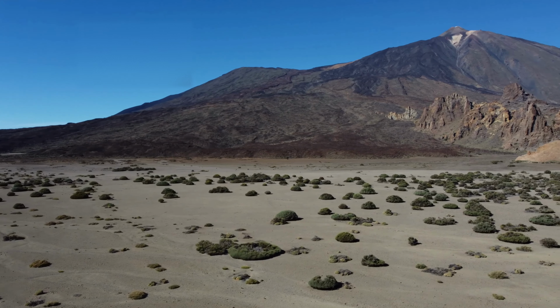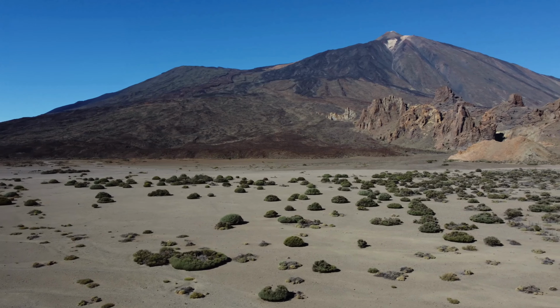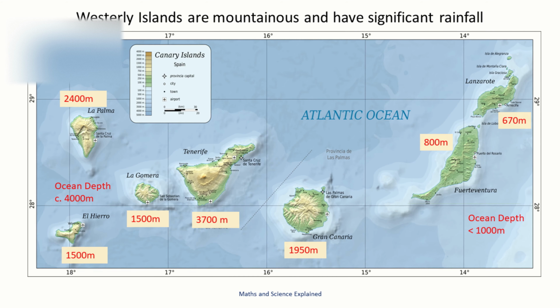So what are the main visual geographical differences between each of the Canary Islands, and how is that related to their evolution? All the 7 main Canary Islands originated as separate submarine seamount volcanoes on the floor of the Atlantic Ocean. Each seamount, built up by the eruption of many lava flows, eventually emerged as an island many millions of years later. Volcanic eruptions continued at each island to build up the land masses.